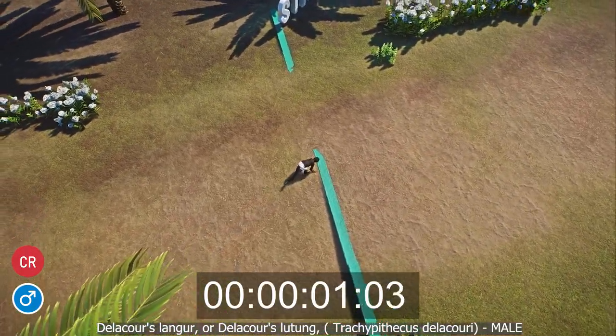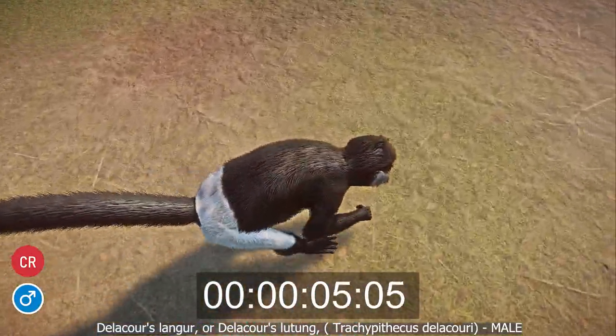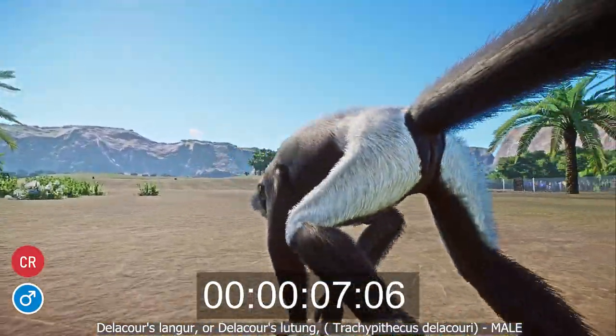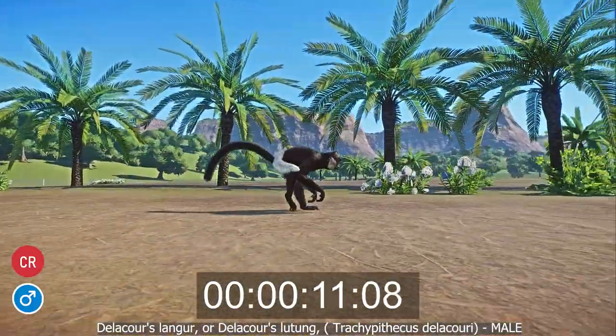The Delacour's Langur, or Delacour's Lutung, is a critically endangered species of lutung endemic to northern Vietnam. It is named for French-American ornithologist Jean-Theodore Delacour.